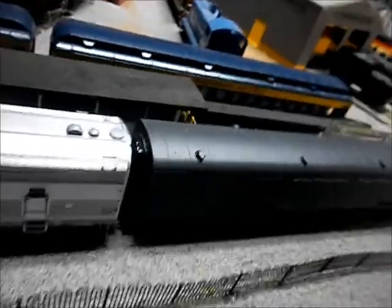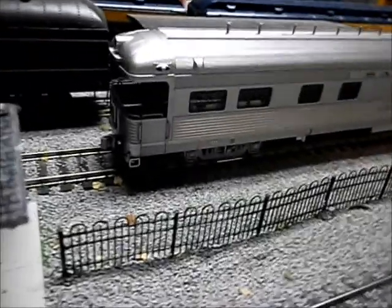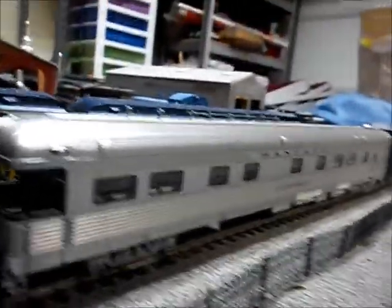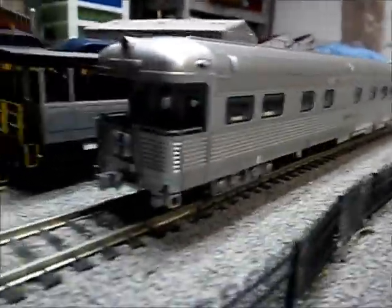And this one, I've been looking for this Kato, I don't care what you call it, business car for a long time. And these things go for good money. And he got it for $40, brand new in the box. And he couldn't be happier. I gotta tell you, I am too, because I really, really love this thing. And I've wanted one of these for a long time. I really didn't care what paint scheme you got.